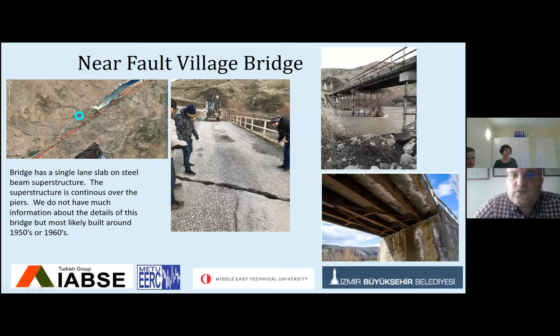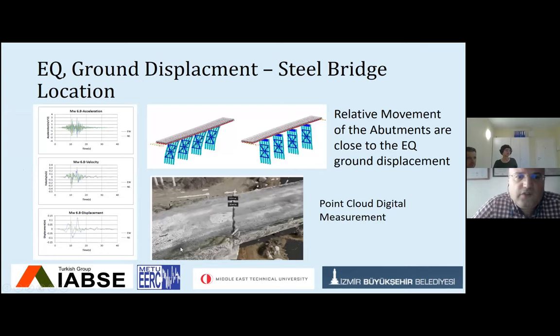And we just wondered why this bridge didn't collapse, and it is from the 1950s. So probably there is no seismic consideration in the design of this particular bridge. We looked at the earthquake records, and we found that the ground displacement is about 15 centimeters, and the relative movement between the superstructure and the abutment is about that. So what we said to ourselves is, this is all about an uncentered abutment movement.